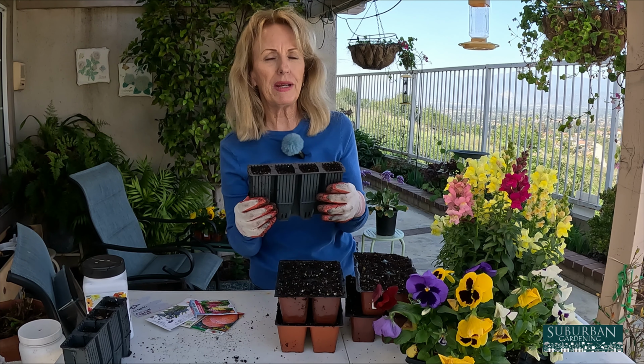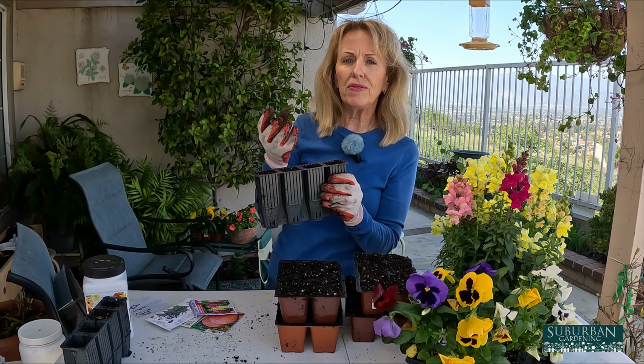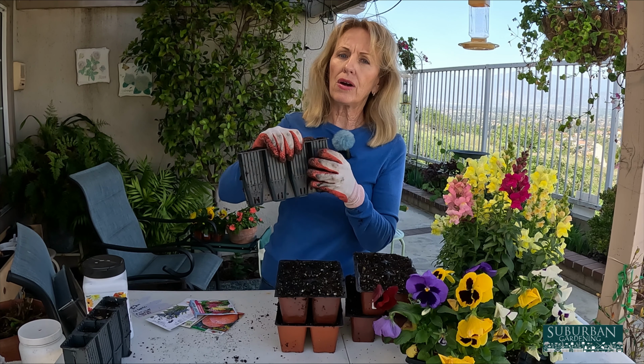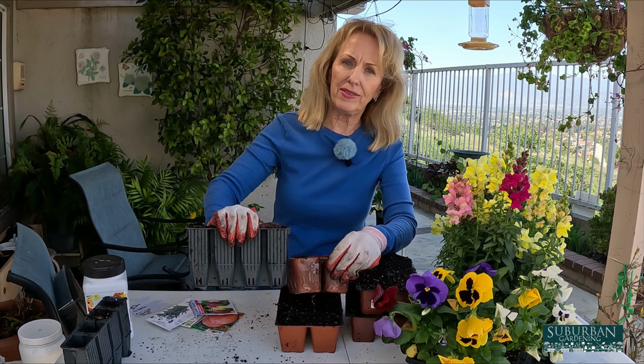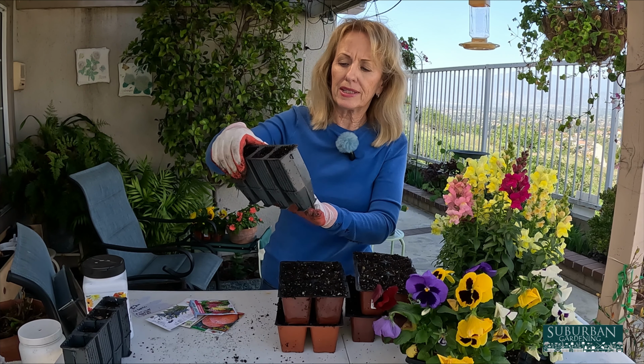Now, basically, these are made for a tree type of a thing, but also they work great for sunflowers, pumpkins, lupine, anything that has a very long, strong root. And pumpkins are strong rooted and they need a lot of space. So you get quite a bit more space in one of these. So this is just a better growing type of a container.